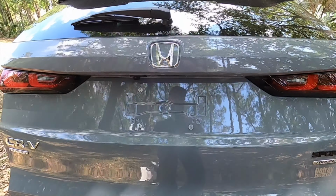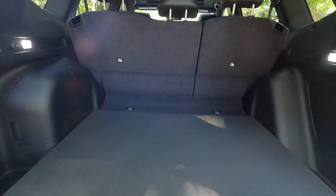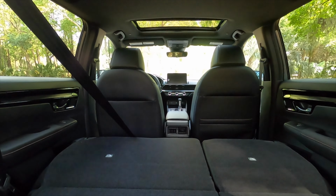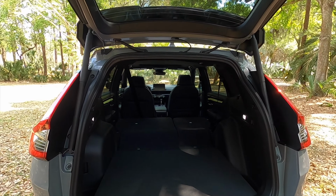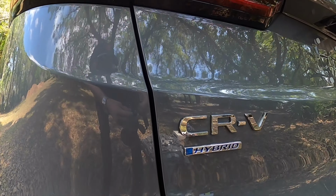Power lift gate with a wide opening. It's about 3 feet of clearance, so it's lower. 39.3 cubic feet is the interior specs. LED interior lighting with a 12 volt. Split fold the rear bench at a 60-40 split, increasing cargo to 76.5 cubic feet, which is more than Toyota, Subaru, and Nissan. Towing decreases to 1,000 pounds because this is the hybrid trim. If you get the turbo, 1,500 pounds.